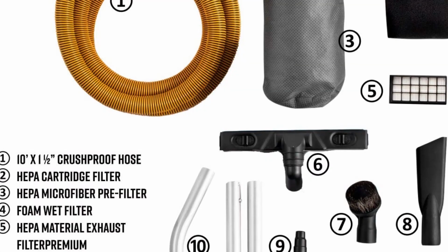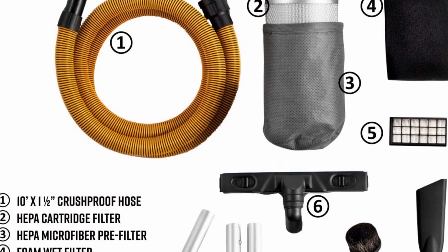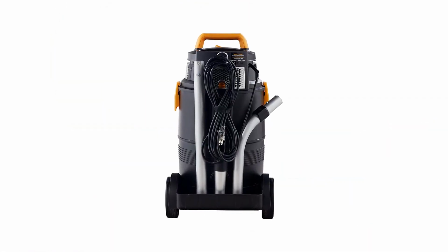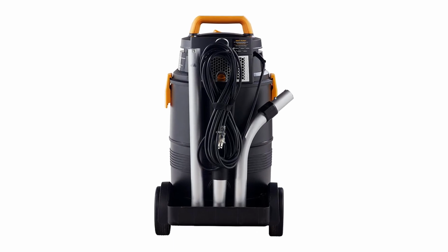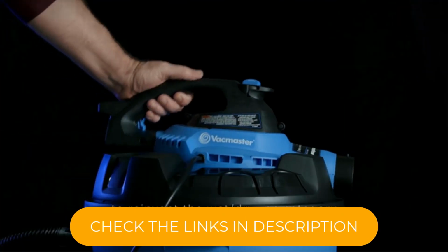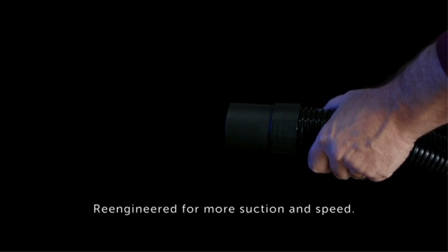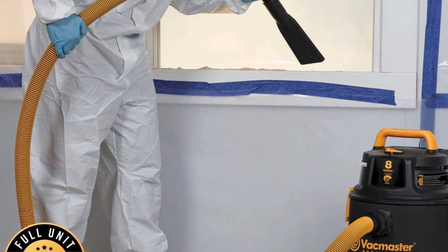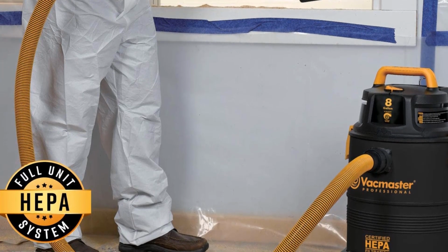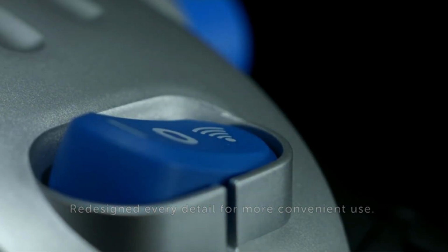The Vacmaster Pro 8-gallon vac is also equipped with powerful suction and a range of accessories to make cleaning up messes even easier. The vac includes a crevice tool, floor nozzle, dust brush, and HEPA filter, so you have everything you need to get started. The Vacmaster Pro 8-gallon vac is also designed for ease of use. The vac is lightweight and easy to maneuver, so you can clean up messes quickly and efficiently. The handle is ergonomically designed for comfort, and the onboard storage for accessories makes it easy to keep everything organized and within reach.